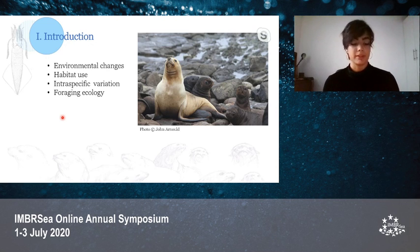Marine mammals are predators, which means that they compete for limited resources in restricted areas. So that makes them more likely to display diverse diets and foraging behaviors. This is intraspecific variation, and this also influences the structure and dynamics of populations. Foraging ecology can be assessed by quantifying, for example, prey captures and locating them in space and time.